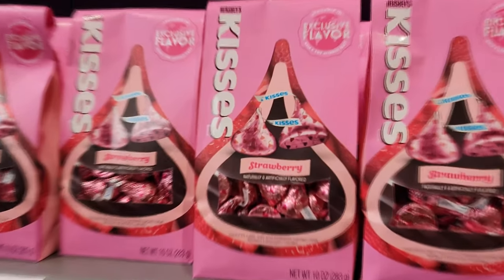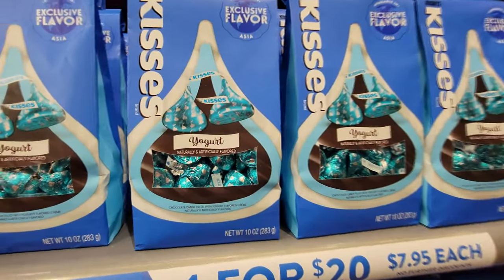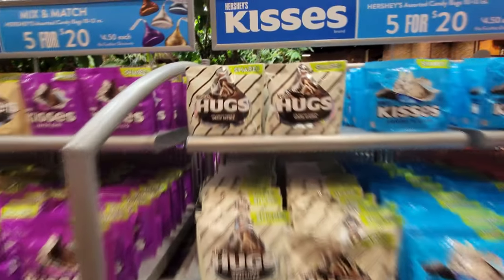And they have little hearts on them. For love. What in the world? They even have yogurt Kisses. But you can't have Kisses without hugs.